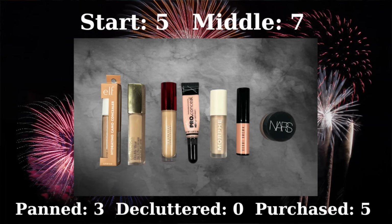This next category, my lord, this one blew up, and you guys saw in my last buys and buys that I ended up purchasing a lot of concealers, mainly to mix in to make other concealers work for me, which again is not necessarily a good reason to buy more products, but it is what it is. I will get through these concealers. So I started the year with 5 and I currently have 7. I have panned 3 concealers so far this year.